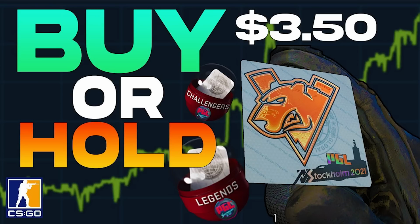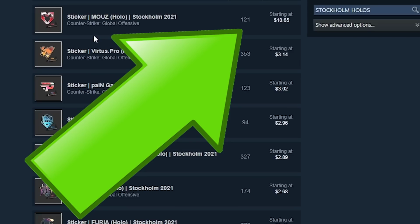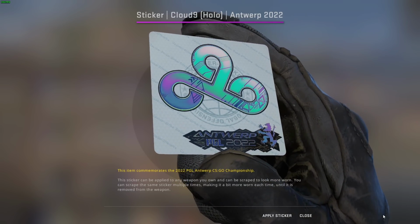They actually are at one of their lowest points they've been at the past few months, if not this entire year really. To give you an example, the Copenhagen Flames was usually $2 or $3 up from what it is right now. And the Mouse Holo is anywhere from $5 to $10 to $15 more than it is right now. Now let's move over to Antwerp and then give my final thoughts on both, and separately of course.